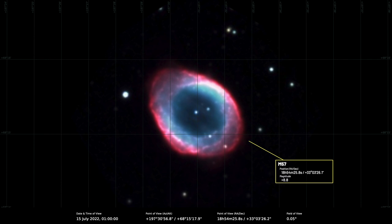Yeah, it's quite a striking object. I'm always surprised by its surface brightness. It is quite a bright object. Obviously, you don't see all the colour and structure you see in images. You're not going to see that with the eye.